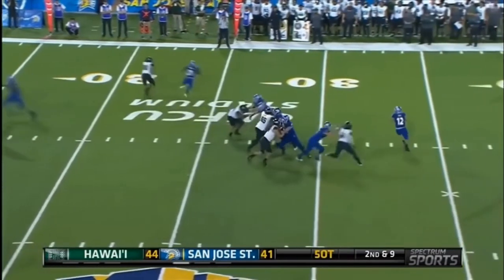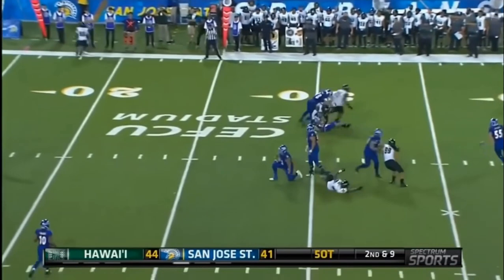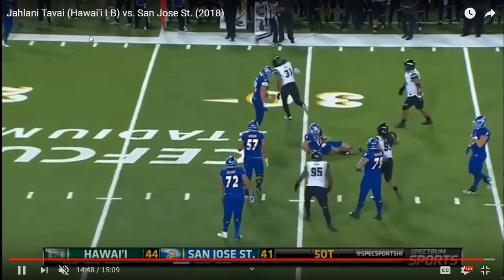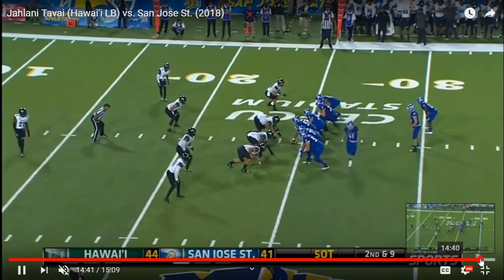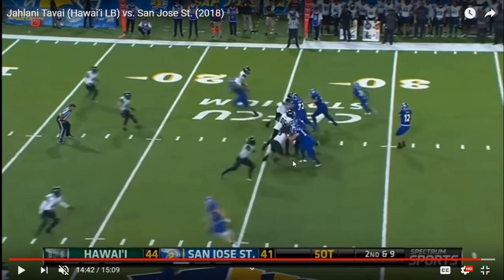Nice explosion. Nice. And bring him down for the sack. Excellent play by Jelani Tavai. They're going to show a replay of it, but we may as well show it again from here. Just does a really nice job of starting from that line.